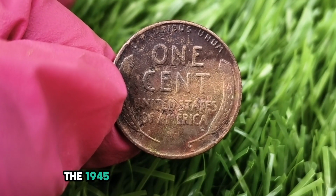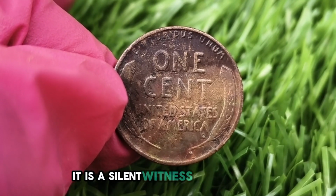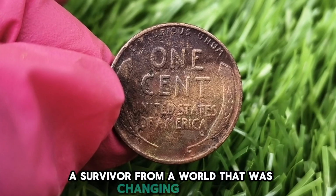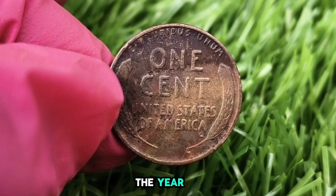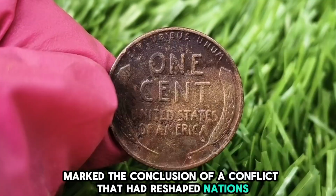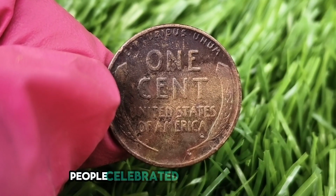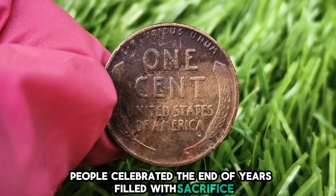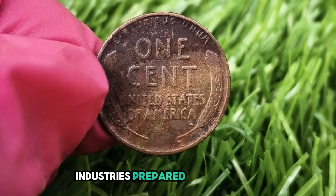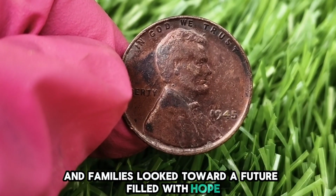The 1945 Lincoln Wheat Penny is more than a coin. It is a silent witness to the end of World War II, a survivor from a world that was changing forever. The year 1945 marked the conclusion of a conflict that had reshaped nations, economies, and countless lives. Across the globe, people celebrated the end of years filled with sacrifice and uncertainty. Soldiers returned home, industries prepared for peacetime production, and families looked toward a future filled with hope.